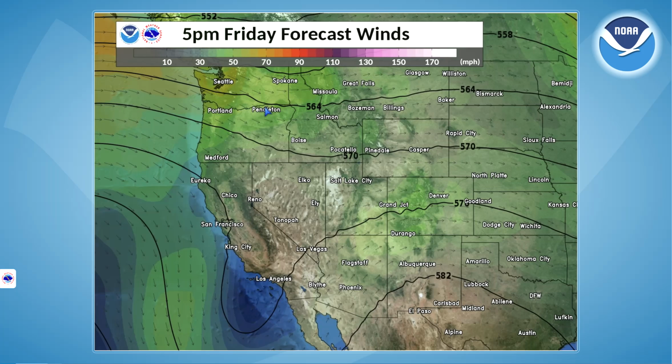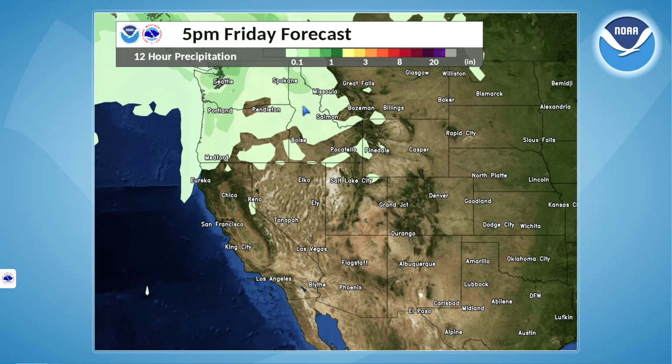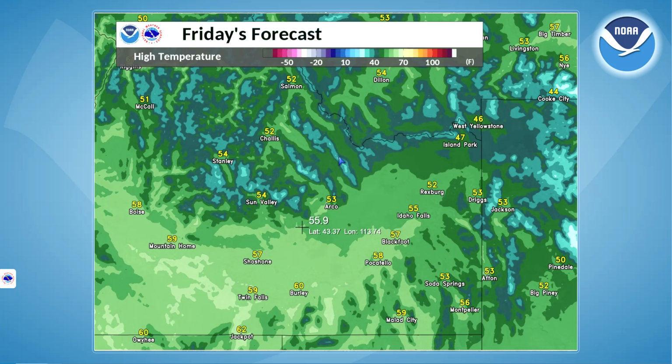Our next storm system works into the Pacific Northwest on Friday. Here we are showing the disturbance working into Idaho. Along with that will be another round of precipitation, primarily for Washington, the Panhandle, and maybe some lighter amounts here within the Central Mountains and to a lesser extent across the Southeast Highlands.